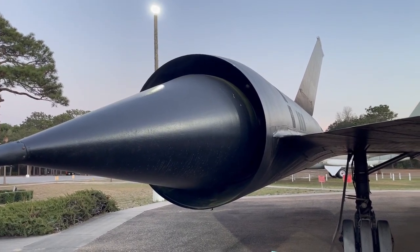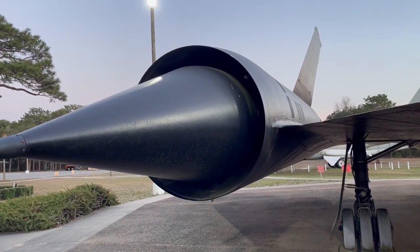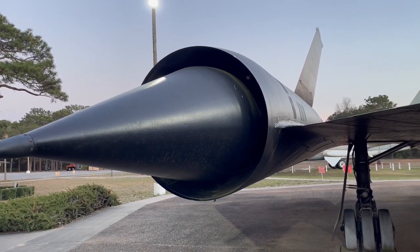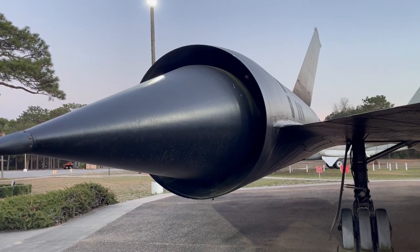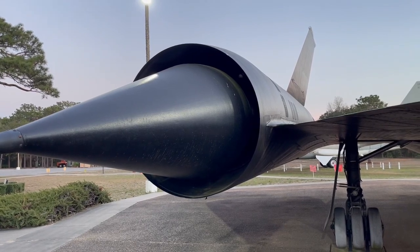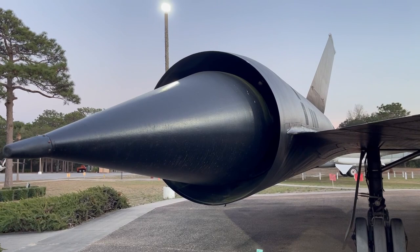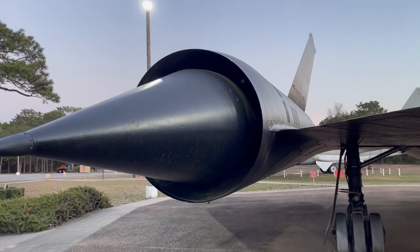The thrust of this, they had two Pratt & Whitney J58 turbojet engines rated at 34,000 pounds of thrust each. And its speed that we know of was Mach 3.3 plus, which is 2,510 miles per hour, 2,403 miles per hour cruise. Could fly 3,682 miles without refueling, but had the capability of aerial refueling. And we know that it could fly to at least 85,000 feet plus.